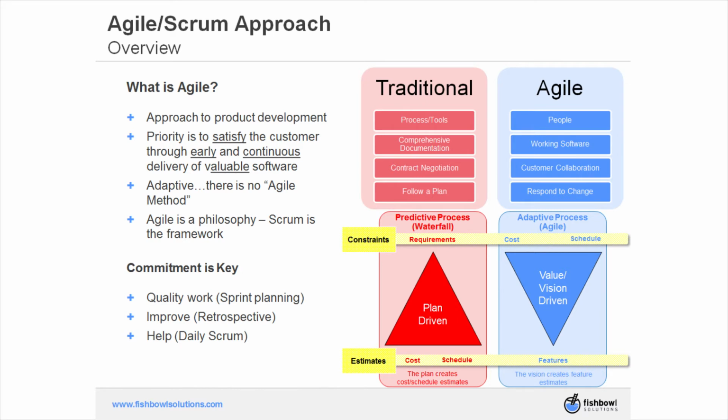And so really with waterfall, you have a cost estimated and a schedule estimated at the beginning of your project based on those requirements. Whereas with an Agile approach, the cost and the schedule is fixed at the very beginning, and then your focus is on the features and estimating what features you'd like to see developed and driving toward your value and your vision within the framework.